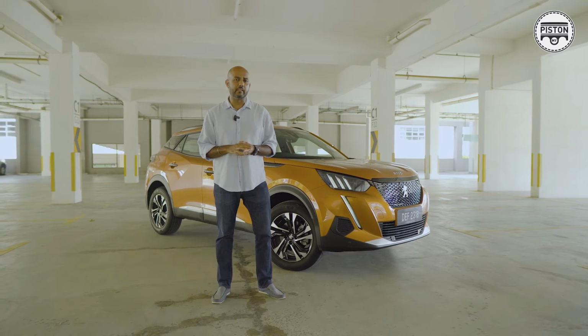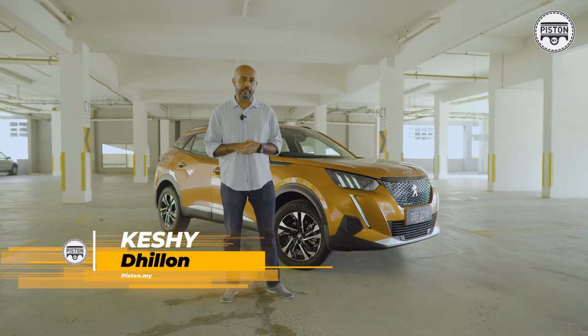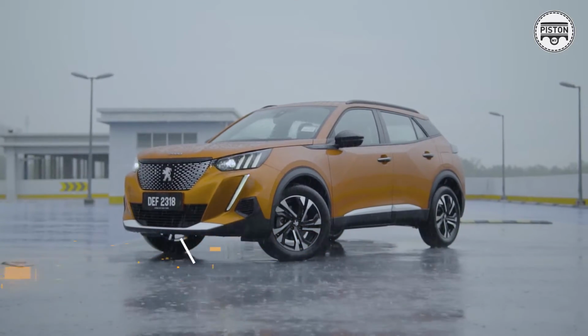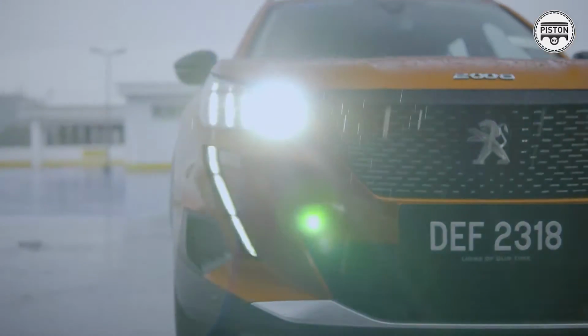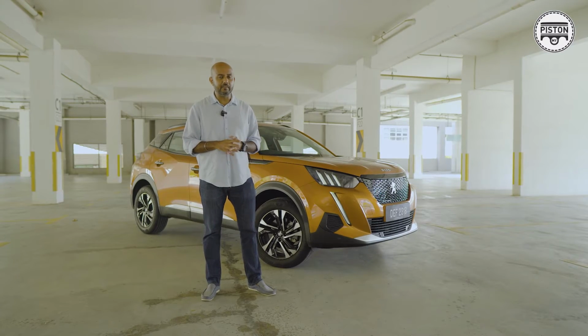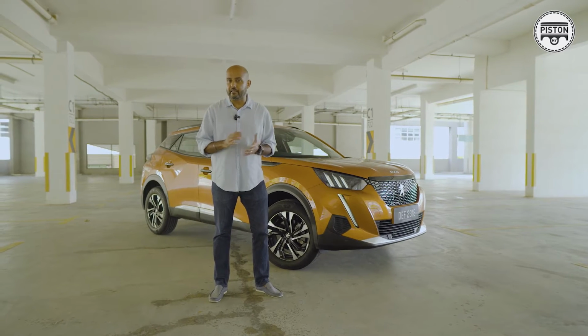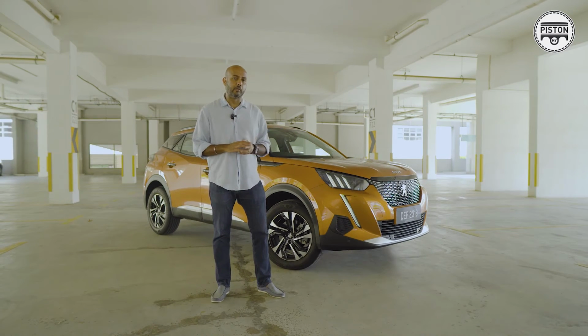The Peugeot brand in Malaysia has been enjoying sort of a resurgence. There's a new company that is handling the brand, and the Peugeot 2008 is the first model the company has launched just last month. In this video, I want to tell you how it feels like and whether it's worth the 127,000 ringgit that they are asking for the 2008.